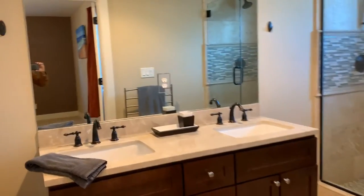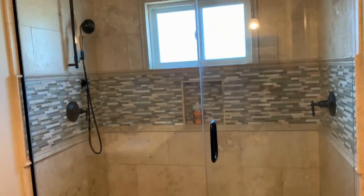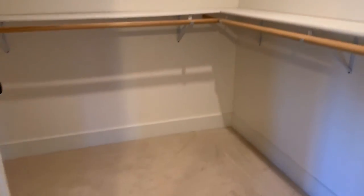Got double sinks. Here's a little toilet. Look at the big large shower. Love the tile. Beautiful, and look at the closet space. So I forgot the light. Great closet space. Large closet. And we all wish we had such a large closet.